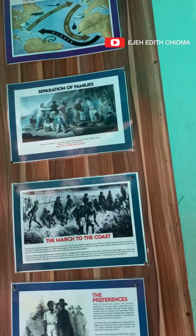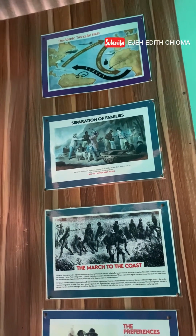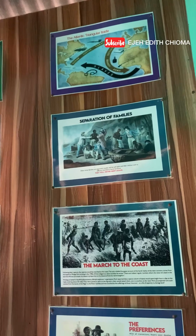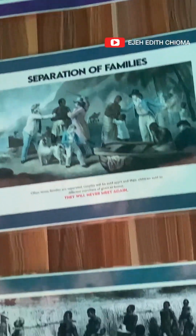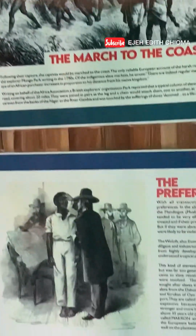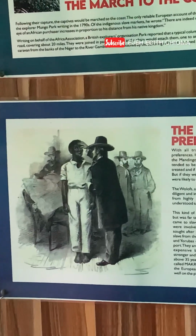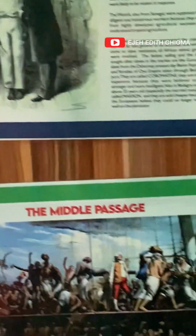There is the separation of family. How a group of family was captured as slaves and they were sold to different parts of the world. They will never come across themselves again to the end of their life. The march to the coast, to the point of no return, inspection of Negroes. Their masters will have to check them. Then we check the heads, that the slaves are very strong. They are very capable of working on plantation farm before they combine them.